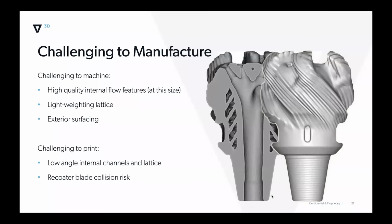So just looking at the part itself from a high level and where the design stands, they've got a lot of complex, both internal and external features, with lightweighting lattice geometries, contours, and things like that that would be very difficult to machine traditionally and even in your standard additive manufacturing machines. So things like the low angles on the internal channels, and like I mentioned before, the risk for your traditional recoater blade interaction on some of the areas that are predicted to warp up, would make producing this in your conventional AM machines difficult, if not impossible.